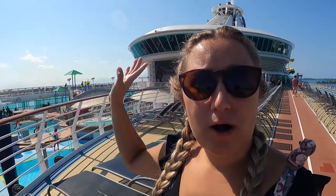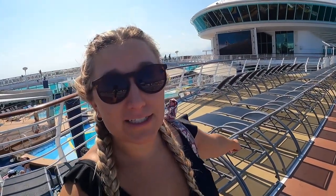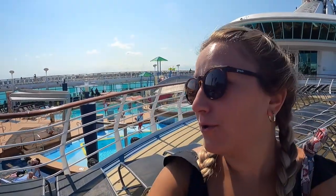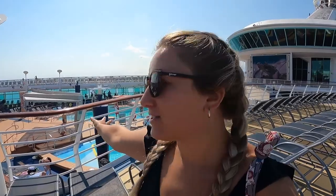And just a pro tip, this is the time to do all this stuff on board, like the pools, the water slides, all these chairs. These have been so full the past couple days and they're completely empty today. So if you're looking for your own personal time on the deck to enjoy everything that the ship has to offer, this is the time to do it. Everyone is out there and there's plenty of day left, so you could do some of this and then get out there and do some of that.